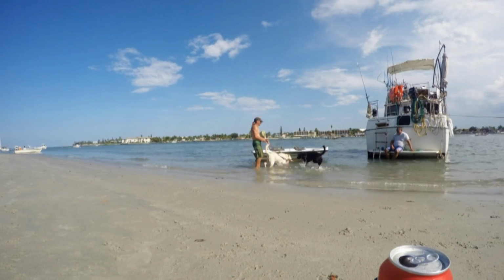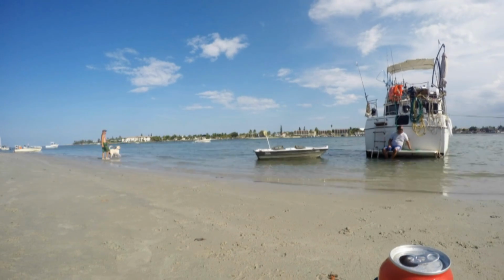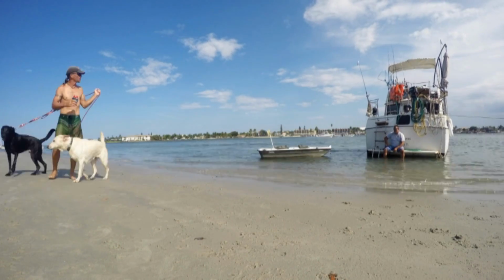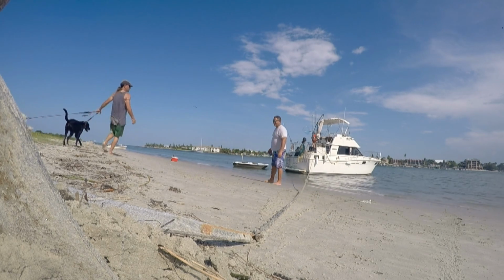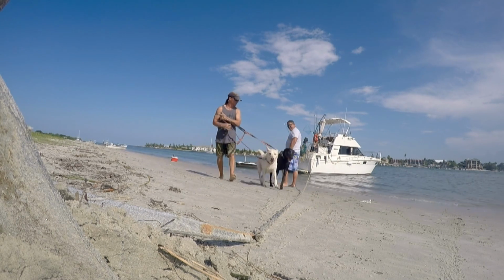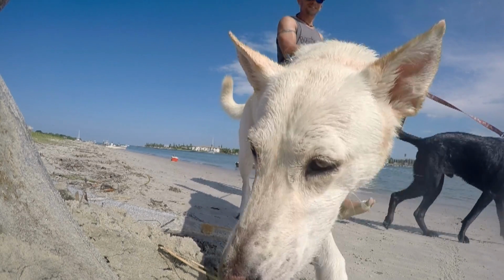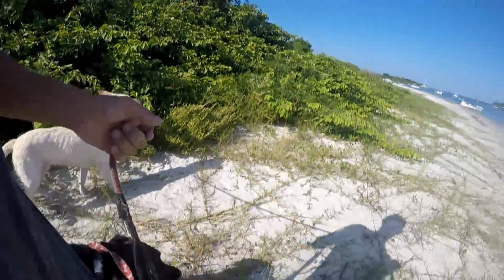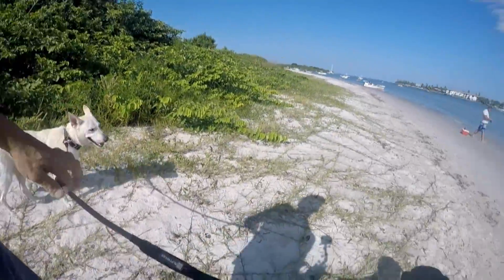I have an awful lot to thank Mike Steen there for taking me along on this trip. It was cool to explore new places, both on the water and on land, see different marinas. I can't wait to get my boat going so I can do this myself.